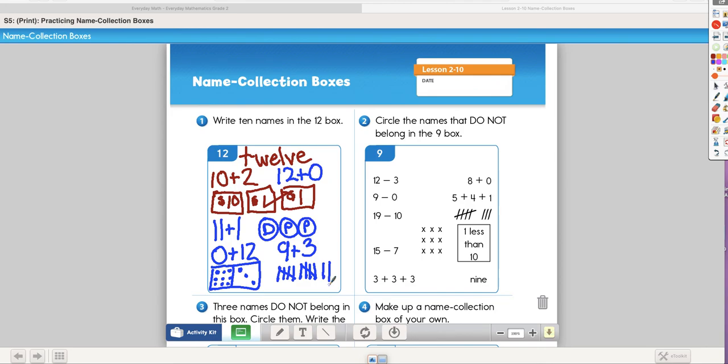All right, let me see if I can figure it out. I'm going to start with 12, and I'm going to count back 3, just like it tells me to do. 12, 11, 10, 9. Did I land on 9? Yeah, so this one, we want to keep this one. This one belongs.